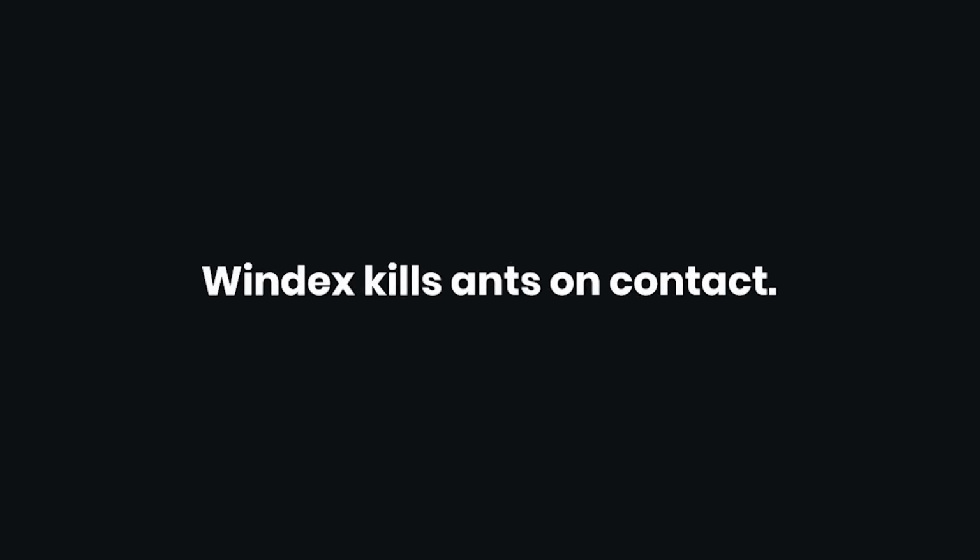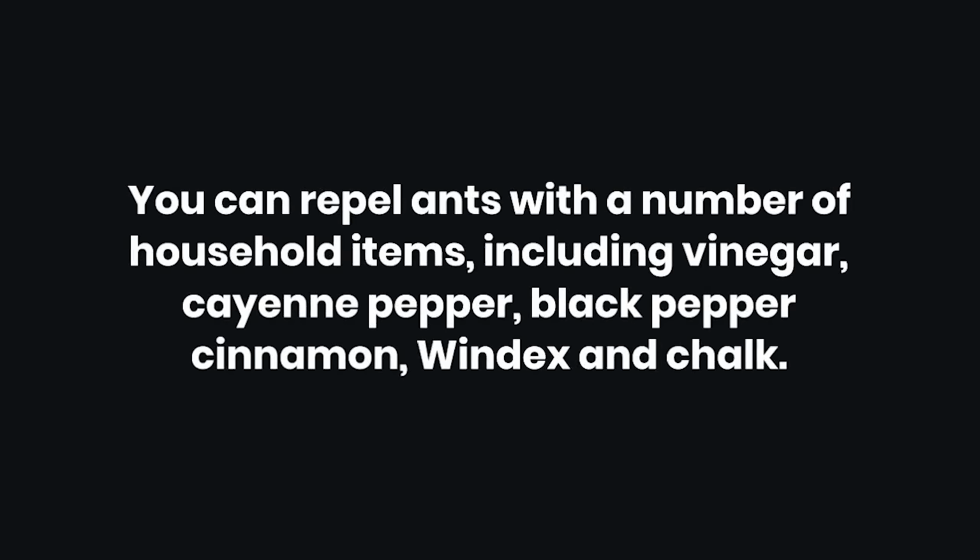Tips. 1. Windex kills ants on contact. 2. You can repel ants with a number of household items, including vinegar, cayenne pepper, black pepper, cinnamon, Windex, and chalk.